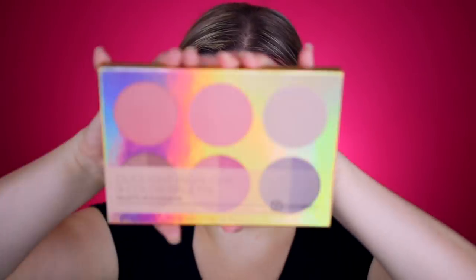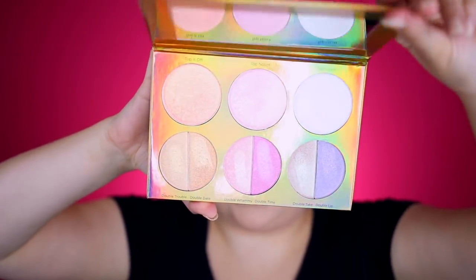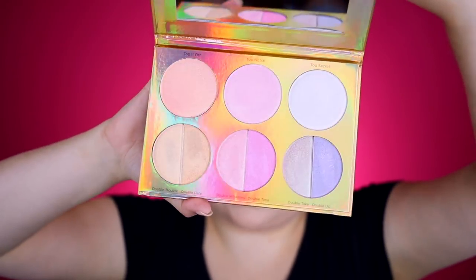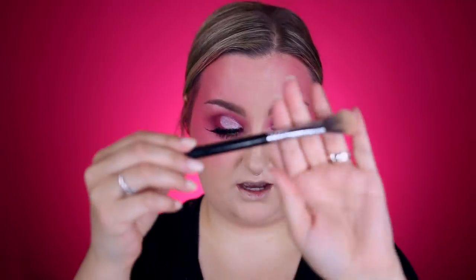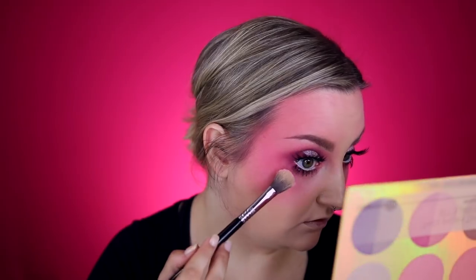And then I also received this palette from BH Cosmetics. This is the 9-Color Duolight Highlight Palette. I already swatched all of these yesterday, and honestly, I'm just gonna go hard. This is the Sigma High Cheekbone Highlighter Brush, and I think I'm gonna start off with this shade here in the BH palette, which is Double Whammy. That is a double whammy.